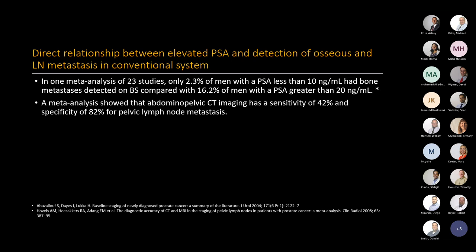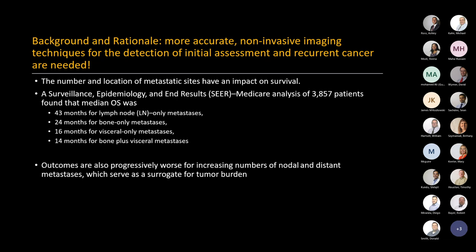Actually, this is still the same for PET imaging too. When you have a higher PSA level, the likelihood of detecting lesions is higher, and the number of lesions is greater. I'll show you in a minute. Because treatment is changing and individualized based on the number and location of the metastatic deposits, finding them accurately will impact survival. Outcomes are also progressively worse when you have more nodal and more distant metastases. This gives us a surrogate for the tumor burden.